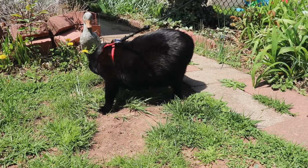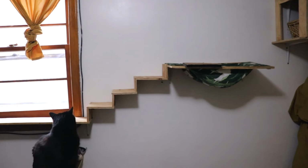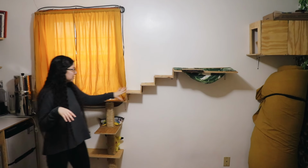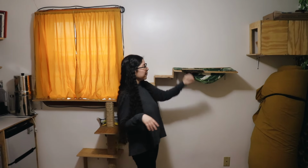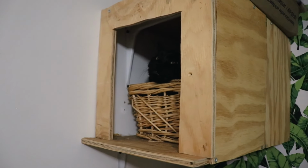We take our cat outside, but on top of that we needed to find a way to make a cat super highway for her so that she could get her exercise in. So we made this out of scrap wood. It has a cat tree going up with sisal ropes. She has a staircase that leads to a hammock, and then at the very top she can end in a basket inside of a box.